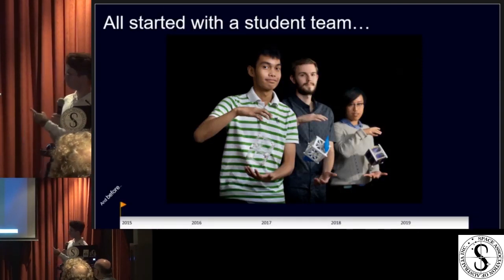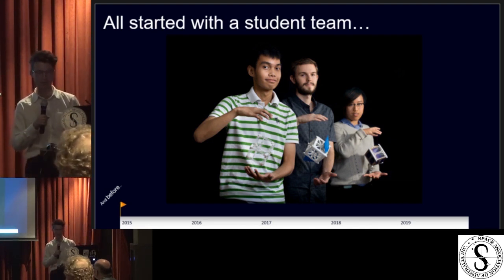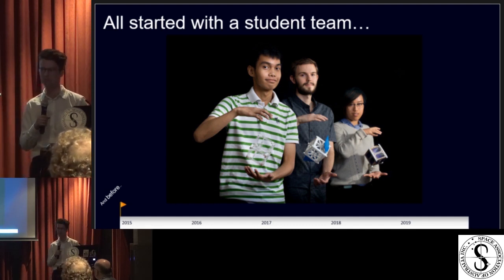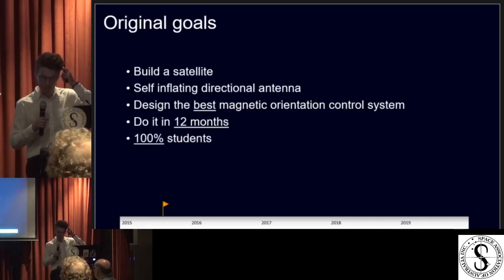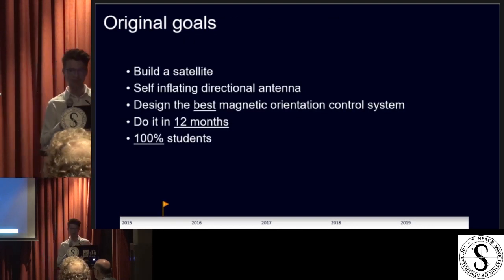So the Melbourne Space Program actually started off as the University of Melbourne Space Program. I've said here early 2015, but it's maybe even 6 months earlier than that. It's hard to know with these things. So it started off as essentially a student club. Back in 2015, the original goals were a bit hazy, but the club knew that they wanted to build a satellite.